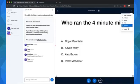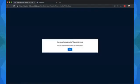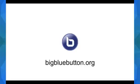Finally, if you want to leave the session, just click log out, and that's it. You're done. That's how easy it is to use Big Blue Button. So that's how our virtual classroom functions for both the teacher and the student interface.